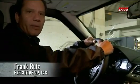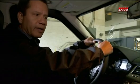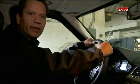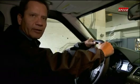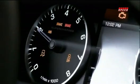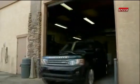Well, this is the moment of truth. We have armored this car. We have taken it apart, put all the protective materials in there, and you always wonder whether everything is going to work out really good or whether you're going to have to take it all apart again. So here we go. Seems like everything works.